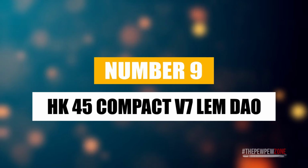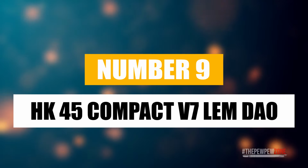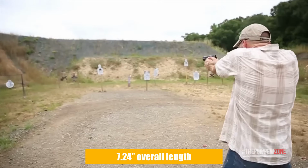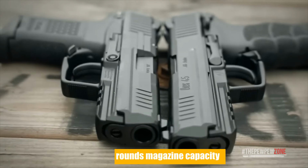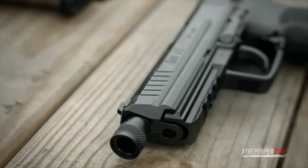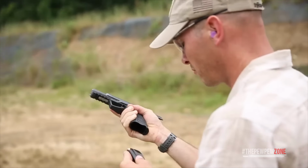Number 9, the HK45 Compact V7 LEM DAO. The 45 Compact V7 LEM DAO is 7.24 inches long with a barrel length of 3.94 inches. It uses magazines with a capacity of 8 or 10 rounds and weighs 1.78 pounds. The proprietary polygonal barrel is cold hammer forged for better durability and is very precise thanks to the barrel to slide lockup. Of course, it's very accurate as well.